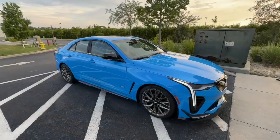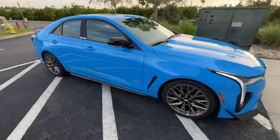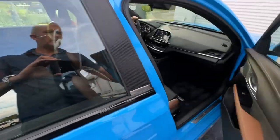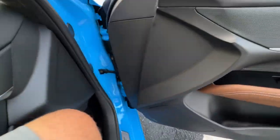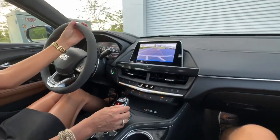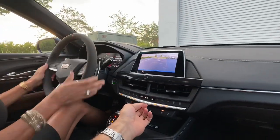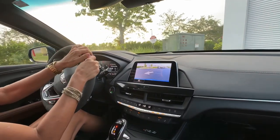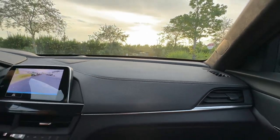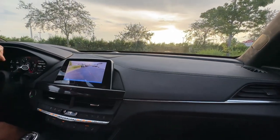So, I'm going to risk my life and jump in this CT4-V, and let Sophie take me for a drive. Okay, Miss Sophie, let's go. It's a balmy 90-something here in beautiful sunny Florida.